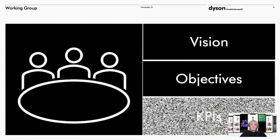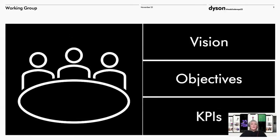And then the final piece of the puzzle was KPIs, some key performance indicators. We felt that if we created some key performance indicators, we'd be able to understand where we were right now, how we were doing as we made changes. Also felt it would let us know when we'd done enough.